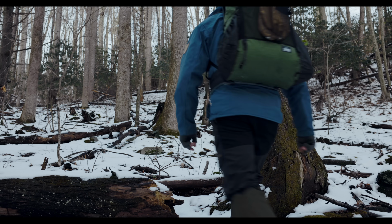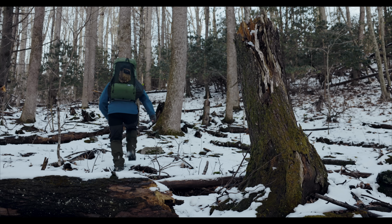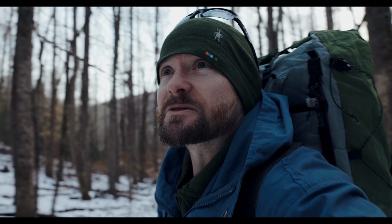Let's get moving. It's starting to get cold there. The temperature's going down. It will be dark fairly soon. Let's go see if we can find a place to camp tonight.